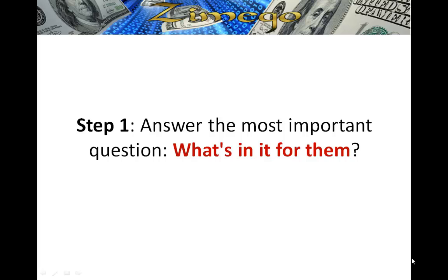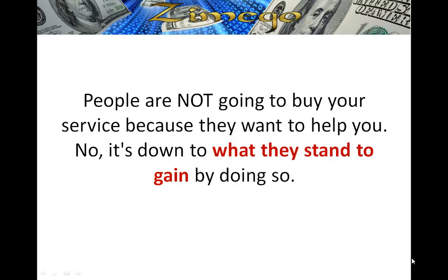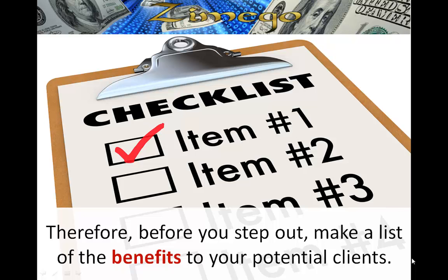Step 1. Answer the most important question. What's in it for them? People are not going to buy your service because they want to help you. No, it's down to what they stand to gain by doing so. Therefore, before you step out, make a list of the benefits to your potential clients.